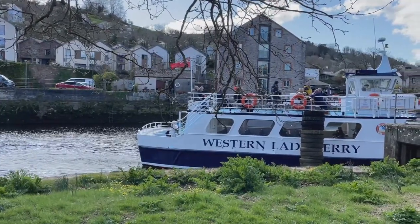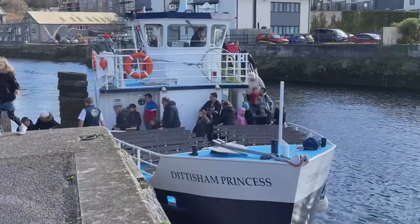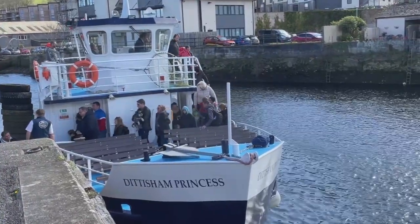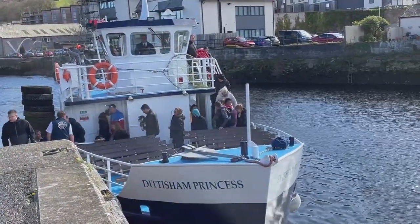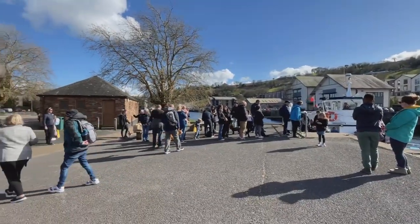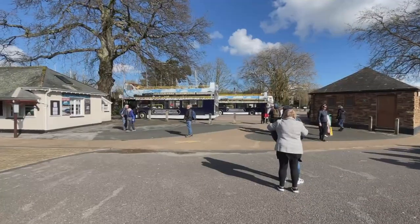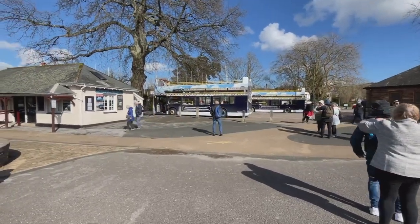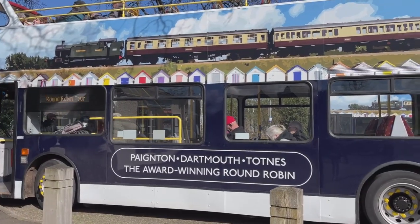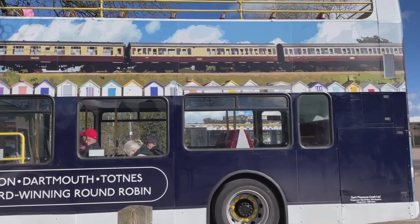So this is the boat I've just come in on. Absolutely lovely cruise along the river. Went really quickly and it was really, really relaxing. And the skipper was so knowledgeable about all the wildlife and everything we saw along the cruise. So you get off the boat over there and just over here is the open top double decker bus that will take us back to Paignton. I'm going to spend an hour or so in the town first though for a look around. I'll get the next bus. They go at 5:30 the hour at the moment. So I'm going to get the 5:30 bus.